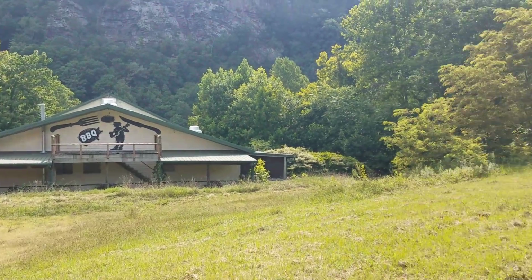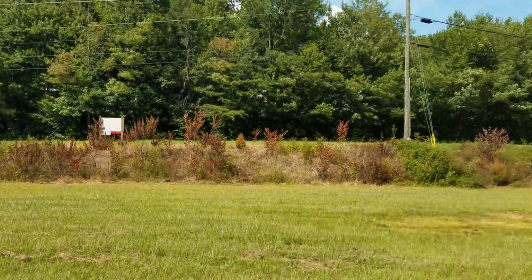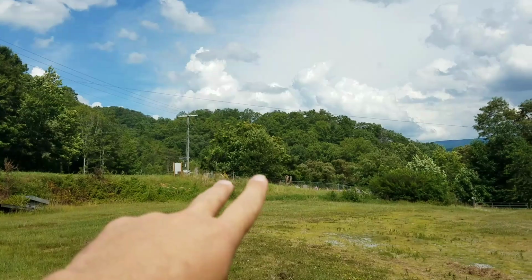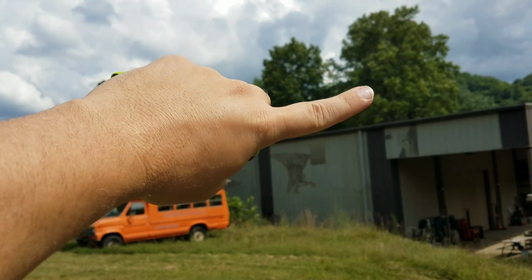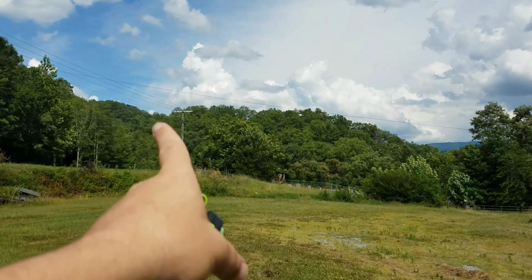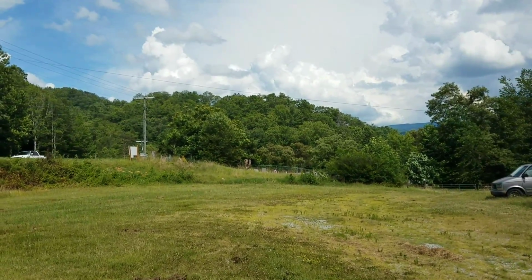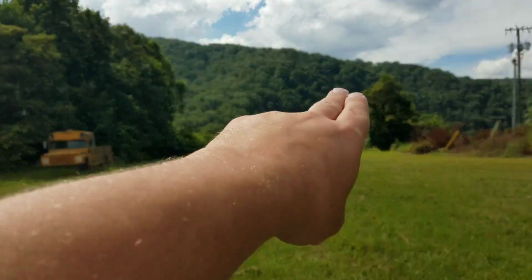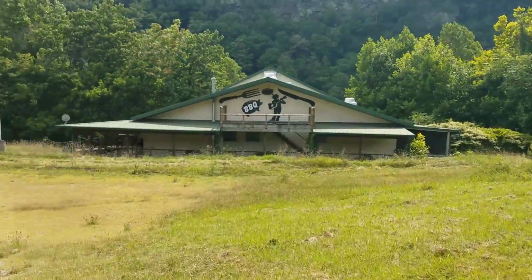Okay, so I'm gonna do a video right now for the restaurant up here. Now, first of all, just thing to understand, this road that runs here is only about 2.5 miles to I-26. Asheville, North Carolina is about a 45-minute drive that way, and Johnson City, Tennessee is about 20 minutes that way, as well as like Bristol, where the races are, is about 45 minutes away. This huge parking lot goes past that tree right there, down over in there. So it's a huge parking area.